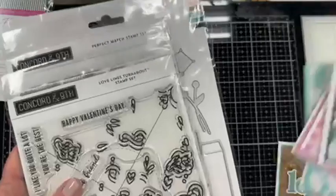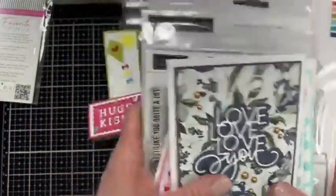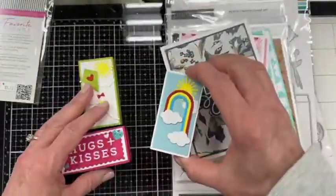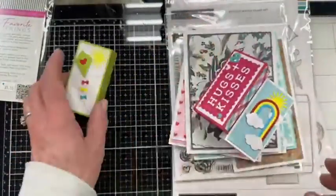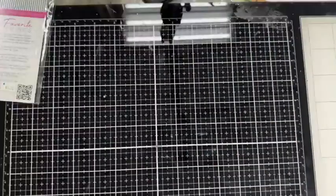Did not take no rocket scientist. Any kind of interactive thing I leave for Mona, like this I was able to do. So proud of myself. Okay, so that's Concord and Ninth.